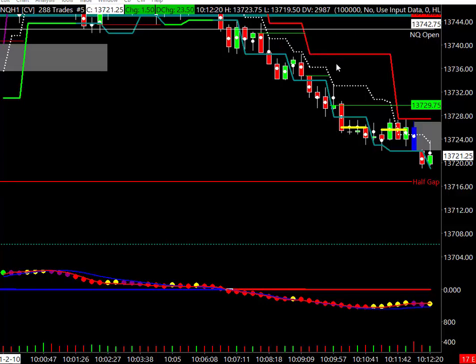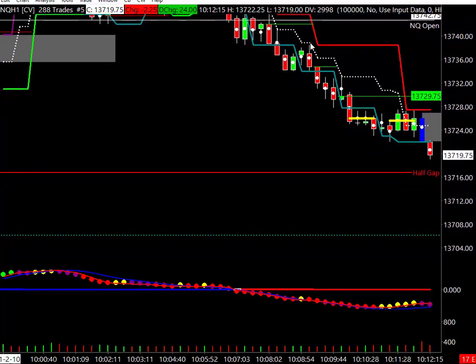Our resistance is just grinding us down. We can't get through the mean of each little swing point up. You can see how we just tested the mean again, and we're making lower highs, lower high, lower high. All right, there's the swing point up right above the money bars.